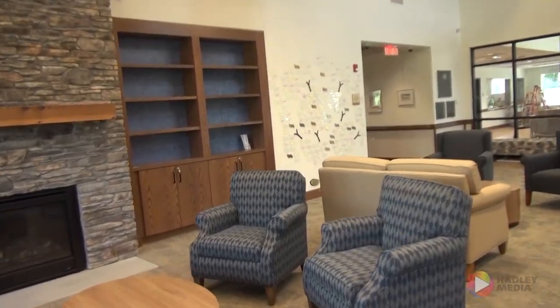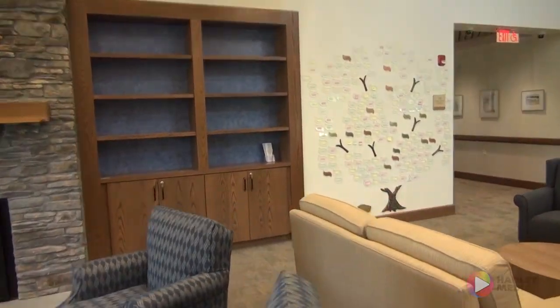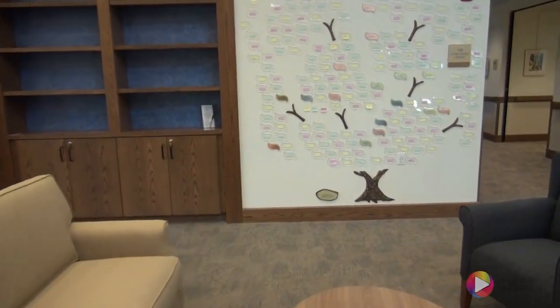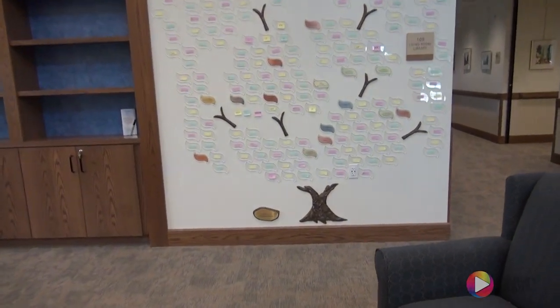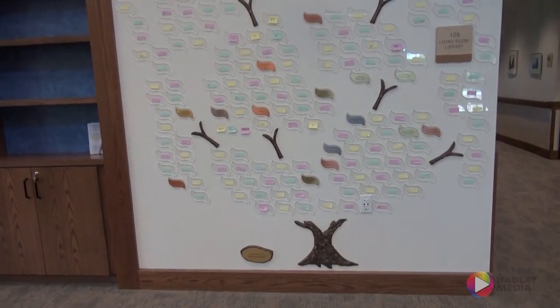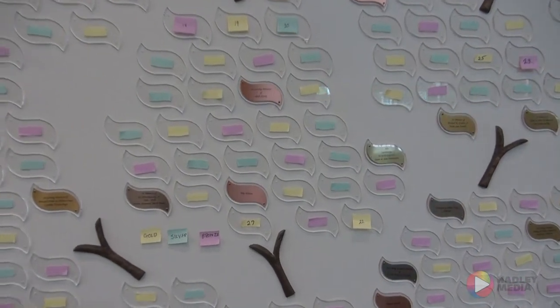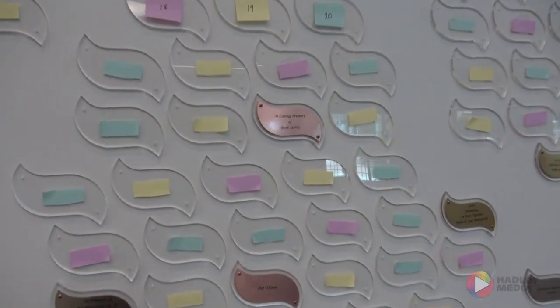On the wall we have the Leaves of Love tree, which is a fundraiser for the Friends of the Hadley Council on Aging. And you can buy a leaf and inscribe it to yourself, to family, to friends, whatever you would like it to say.